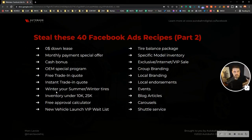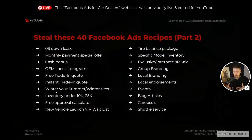Tire balance packages, specific models, group branding, local branding, local endorsement. Let's say one of your friends owns a restaurant. You should be doing content around this and push it as ads. It's good for both businesses.